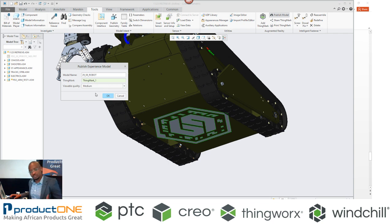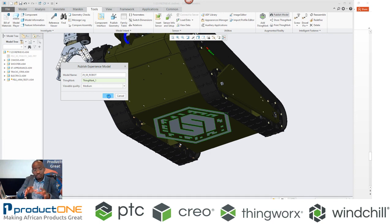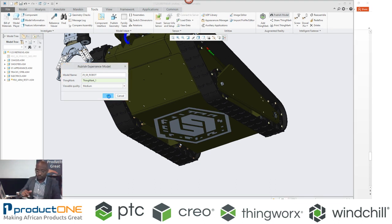Of course, this one takes slightly longer than the low quality. And when I say OK, it will publish my experience. It will even prompt you, in your case, to put in your username and password. All right. So while this is still generating the experience, I'm going to take this unique ThingMark. I'm going to put it on the table here. And I'm going to mirror my screen so that you get to see what I see on the tablet as well. All right. So like I said, you need what we call a ThingWorx View.